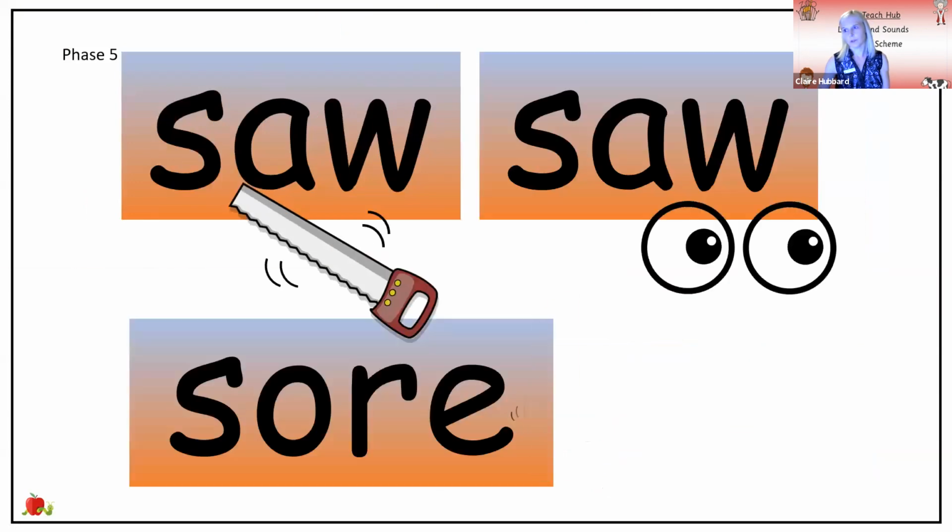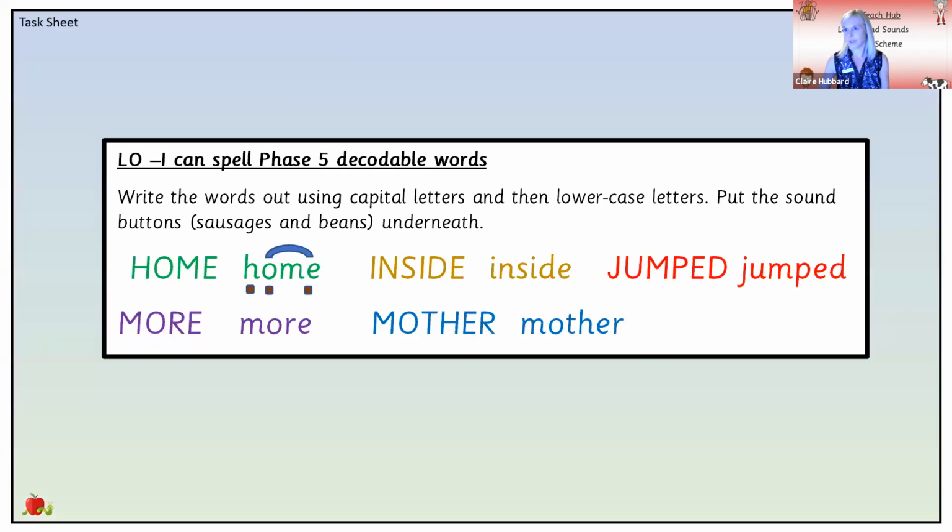Saw, this came because we were looking at saw in my classroom. And then we'll have something like this. I can spell face, 5 decodable words. I'll be looking at those. They will be decodable by this time.